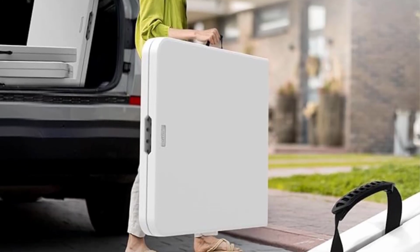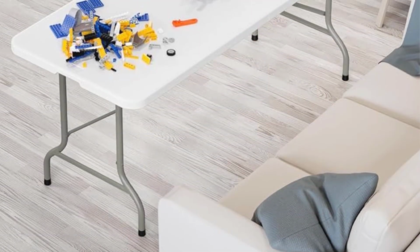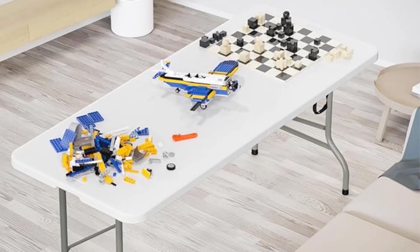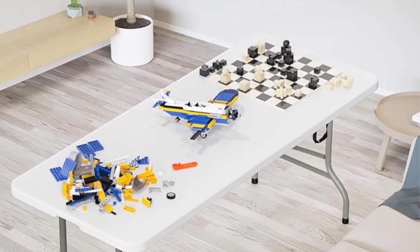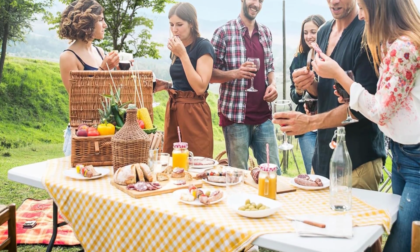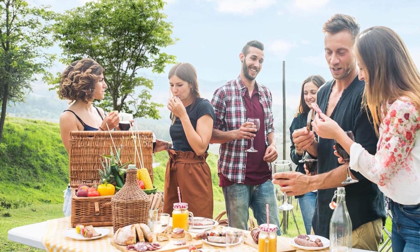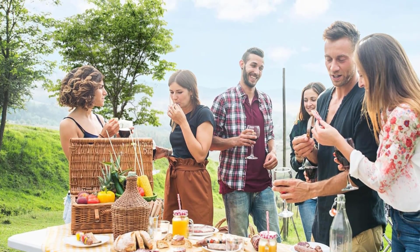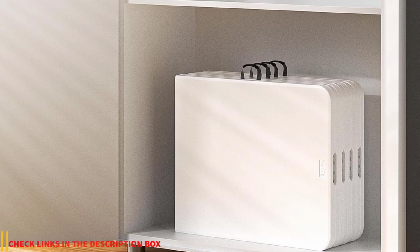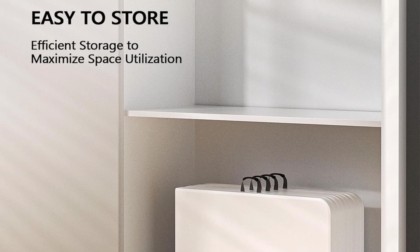This table requires no assembly, allowing you to set it up instantly for parties, picnics, weddings, camping trips, or professional events. Customers appreciate its sturdy construction, lightweight feel, and multi-purpose usability, noting that it performs well across various surfaces and occasions. Whether used as a temporary workstation, buffet table, or outdoor companion, the VINGLI folding table delivers dependable performance and excellent value for everyday needs.